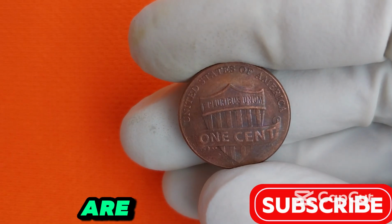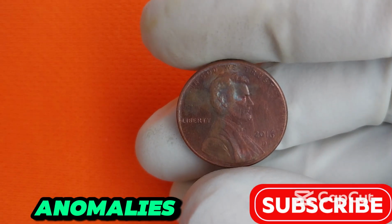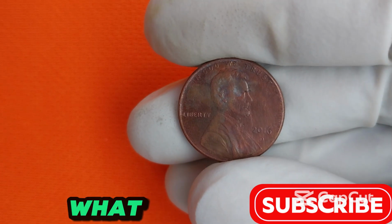If you think pennies are just spare change, then prepare yourself for an eye-opening journey into rare coin collecting, minting anomalies, and the jaw-dropping value one tiny copper coin can reach in the right conditions. So buckle up, because what you're about to learn could change the way you look at your change forever.